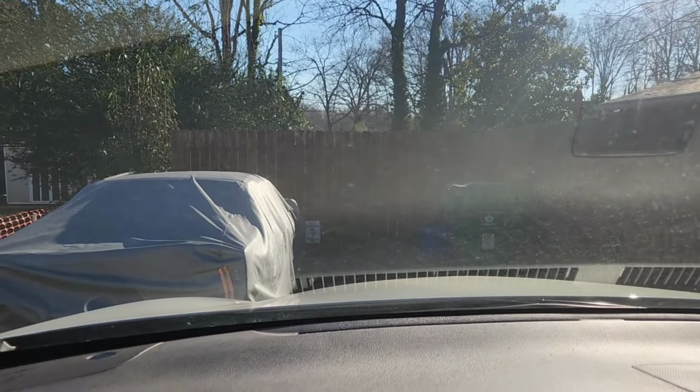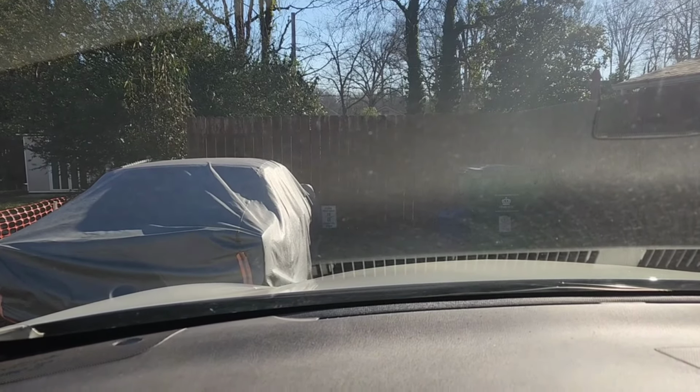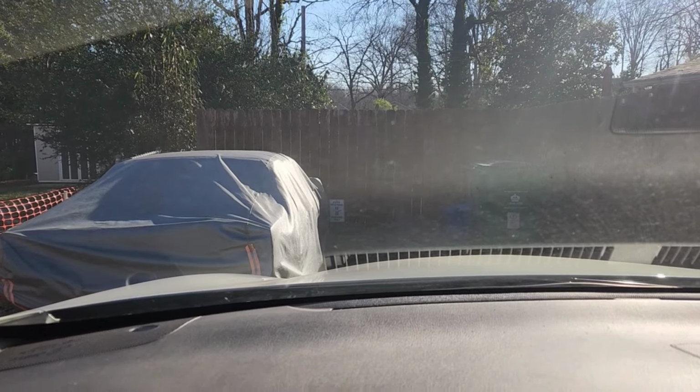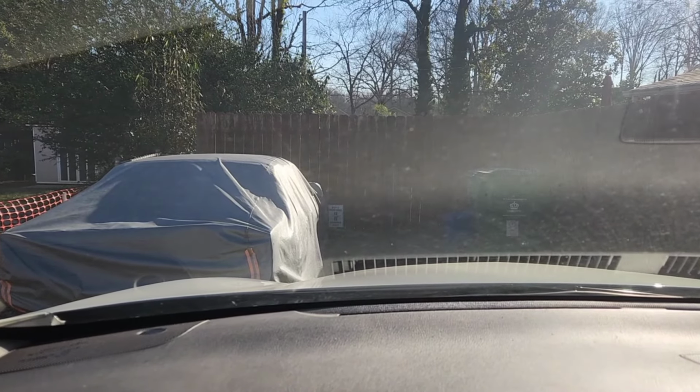And there's my 66 Mustang. Gotta get her out in warmer weather, get her all covered up for the winter time. And we'll get her out hopefully this summer.